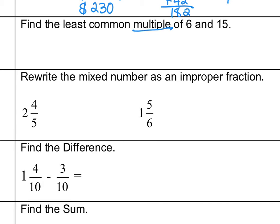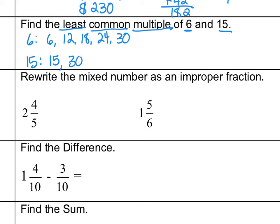All right, now multiples are different from factors. Multiples are like counting by that number. So we're going to do one set for 6 and one set for 15. And then we'll look for the least or the smallest common one. That means that they're in both lists, okay? So counting by 6. 6, 12, 3 times 6 is 18, 4 times 6 is 24, 5 times 6 is 30, all right, and 15. 15, 30. I can stop. 15 wasn't in the list, but is 30 in both lists? Yes. So the least common multiple of 6 and 15 is 30.